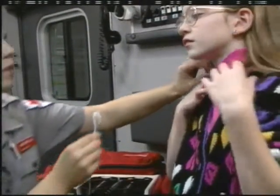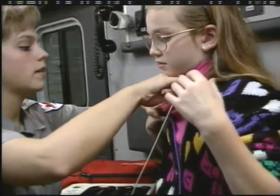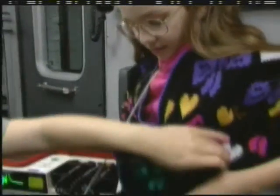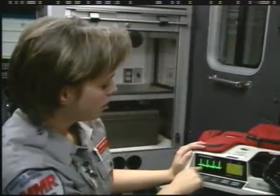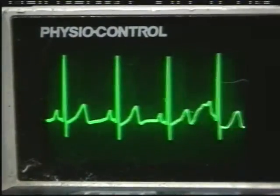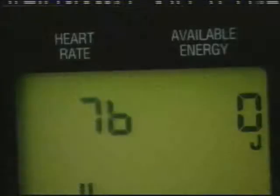This has got to go up on your chest, right there. And then this one goes on this side. And the red one goes on your ribs over here. Every time you see a spike, that's showing that your heart has beat once. And it tells me how fast your heart is beating, at a rate of 76, which is normal.